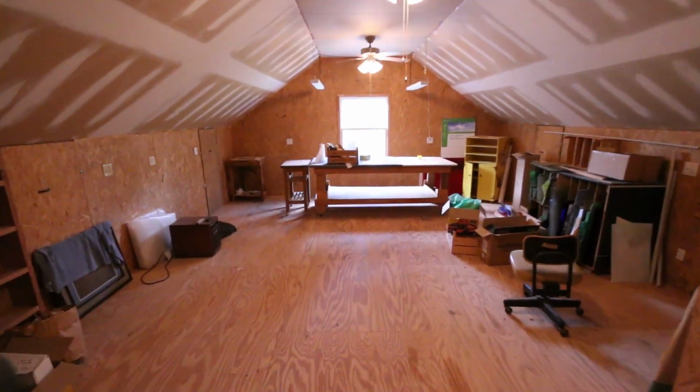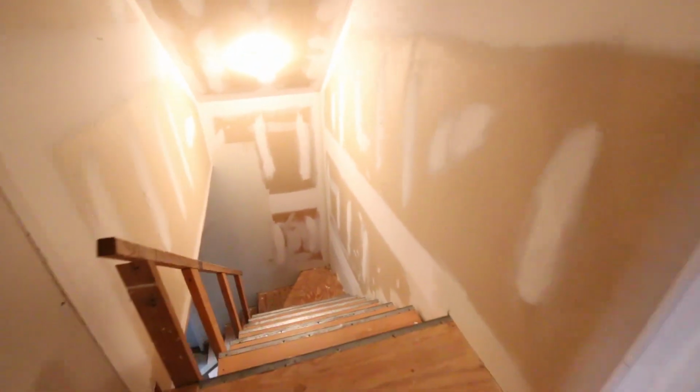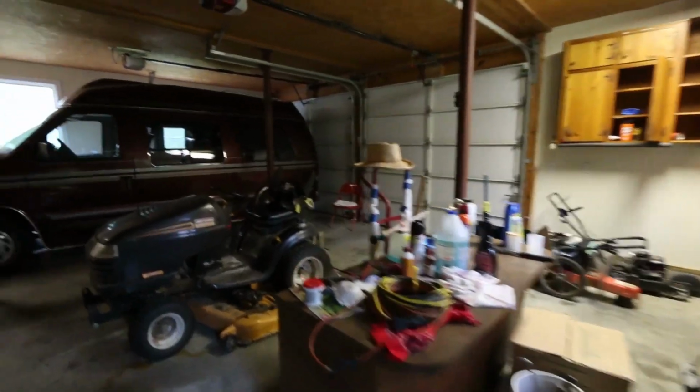And these steps, as you can see as we're going down, leads you back down to the garage, and then you can go from the garage back into the laundry room and back into the great room. So a lot of mobility throughout the house. It flows very well, as you're seeing.